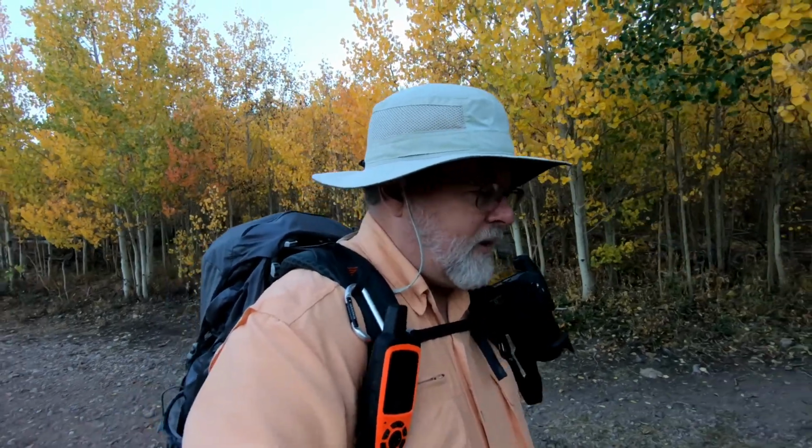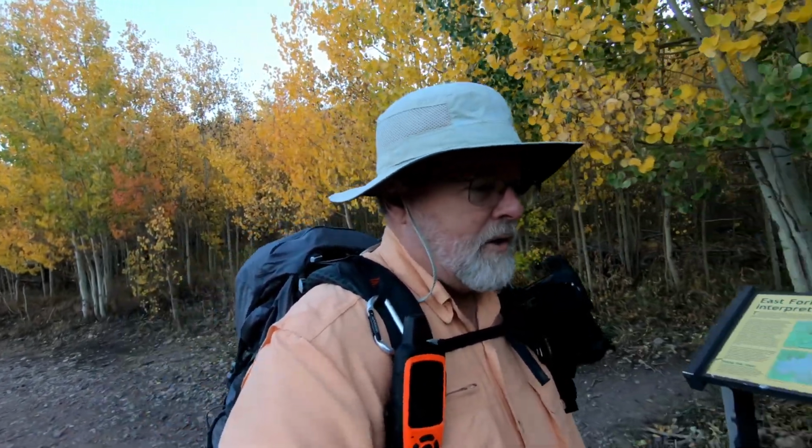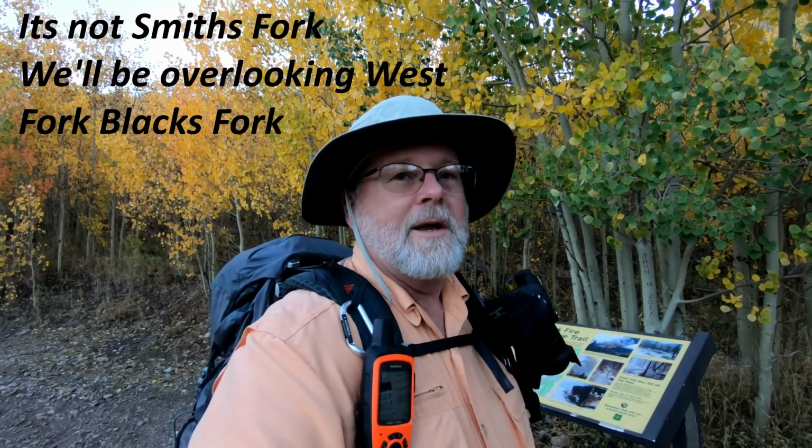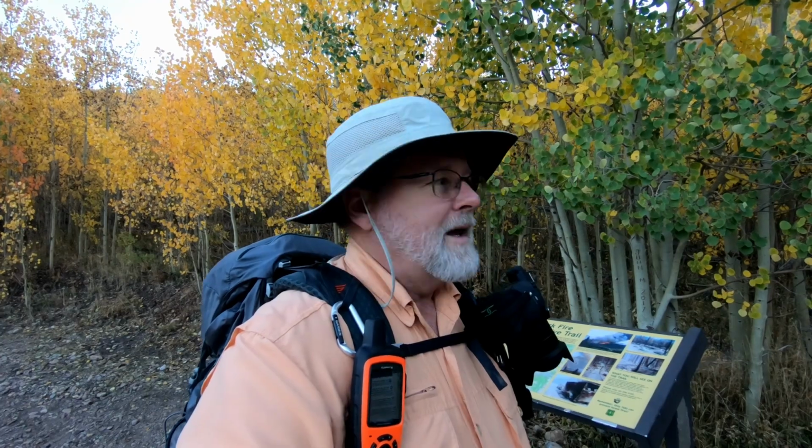Today I'm going to go up the Smith's Fork, or the Bear River Smith's Fork Trail, over to the ridge above Smith's Fork, just for the day, just to look around and see what we can see up there. Been wanting to go up there. We'll see. We'll check in a little bit later.